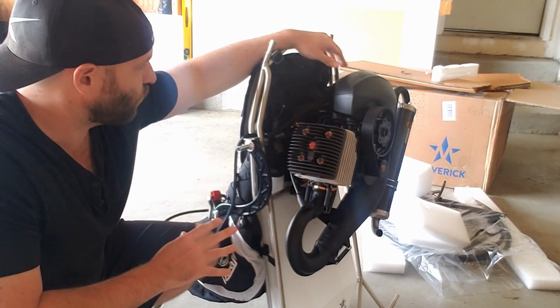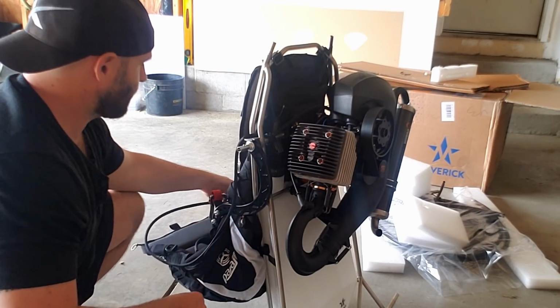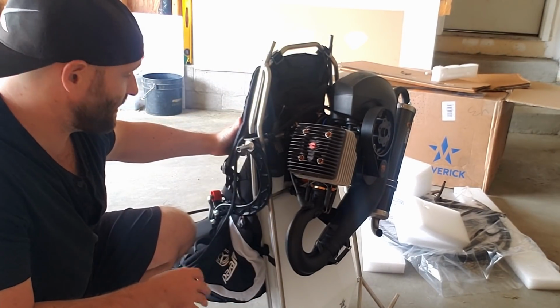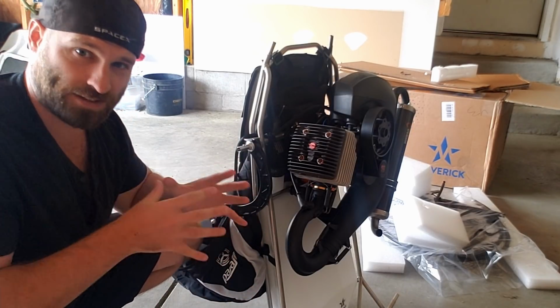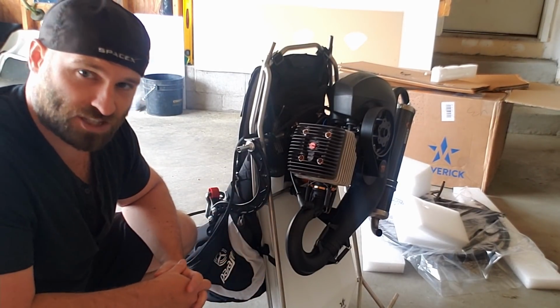Now I got the dual start, which means I can do it manually with the pull, kind of like when you start your lawnmower, or I can also go electric and just push a button on my throttle and that will start it up, or at least it should start it up automatically. The harness is Cordura. It's famous for being really, really comfortable. It's like a bucket seat. You just fit snugly right in there. It has the offset bars or hang points, so it kind of adjusts for that torque.